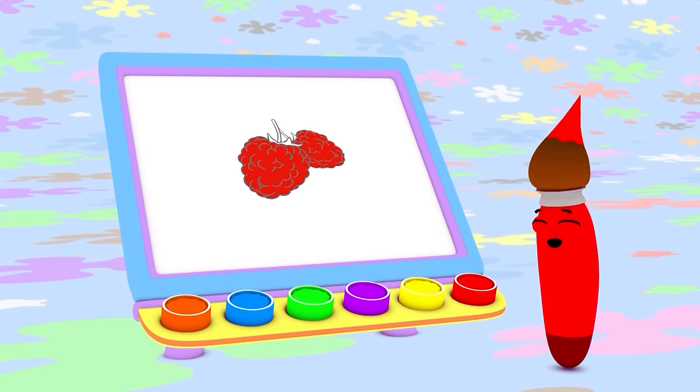You know what else you can paint with the color red? A really red helmet. This red helmet will keep you safe.